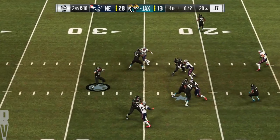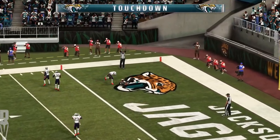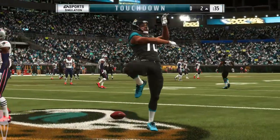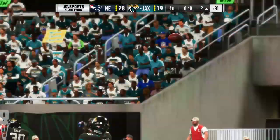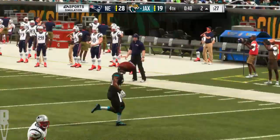Now Bortles again. And it's caught. And he will get this into the end zone for a Jaguar touchdown. Dante Moncrief. A 20-yard touchdown, and the Jaguars get a score closer.